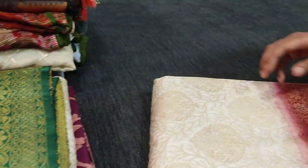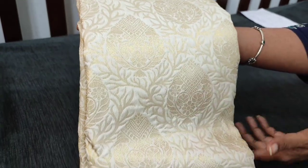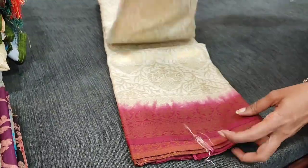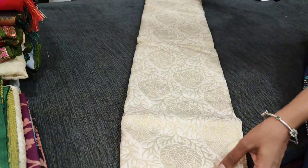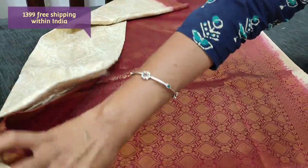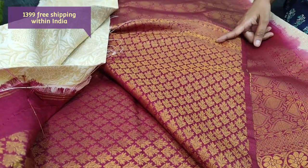We have more collections in soft brocade this time. So this is an attractive ivory color, ivory and gold woven design, beautifully done with contrast small borders in dark maroon color. Double side borders, both of equal measurement. And this has a very rich pallu in dark maroon color. And we have a brocade blouse for this. So this is the blouse.